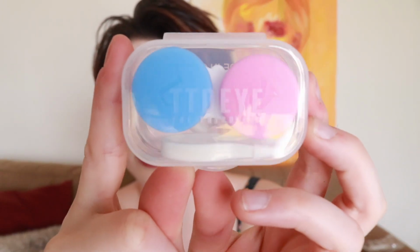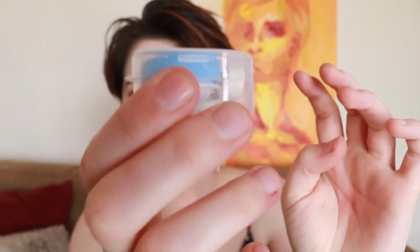I've got a little nice clear box here. Nice and sturdy. Opening it up with my great skill and talent. It's got a contact container, brilliant, labeled left and right, different colors. My favorite type of contact, little box holder, the contact container.